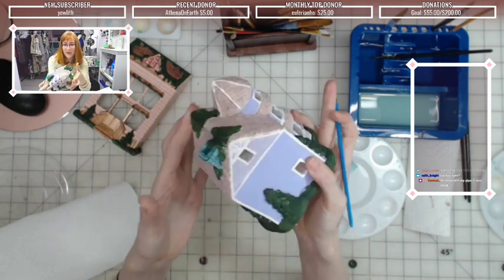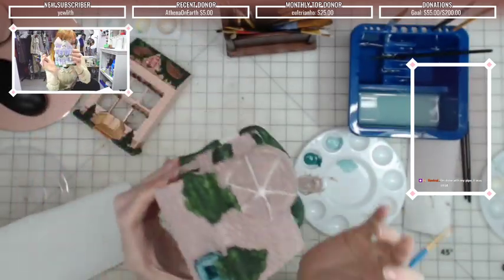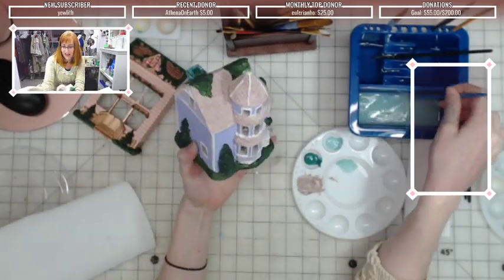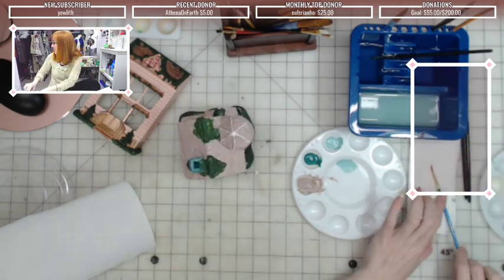Alright, I'm done with all of my tedious little shingle highlights, so that's good. Cat hair hats? Yeah. You know, when you make a cat hat out of cat hair for your little cat. That's what I'm talking about.